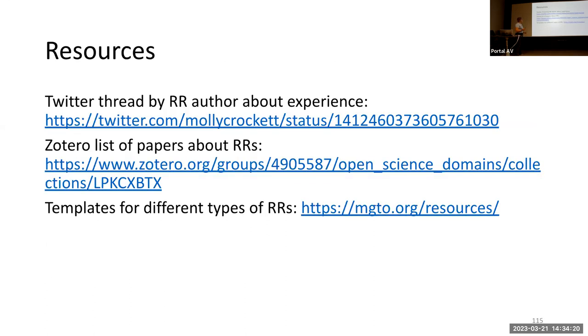A couple other resources I want to mention: there's a really great Twitter thread by a registered report author about their experience. If somebody thinks this is going to be awful, you can send them this Twitter thread, and it's very great. There's a Zotero list of papers about registered reports, which is a collection of the meta-science about registered reports. And this is a website by an author who's done multiple registered reports, and they've provided a bunch of different templates for different kinds, such as secondary data analysis, qualitative, et cetera.